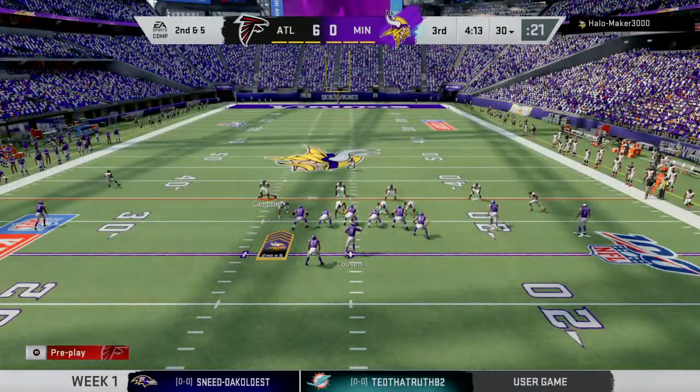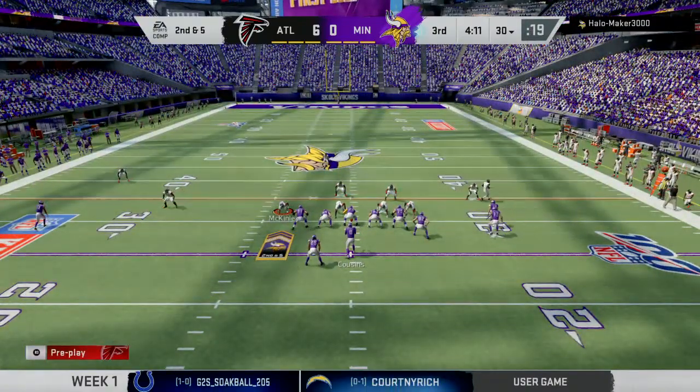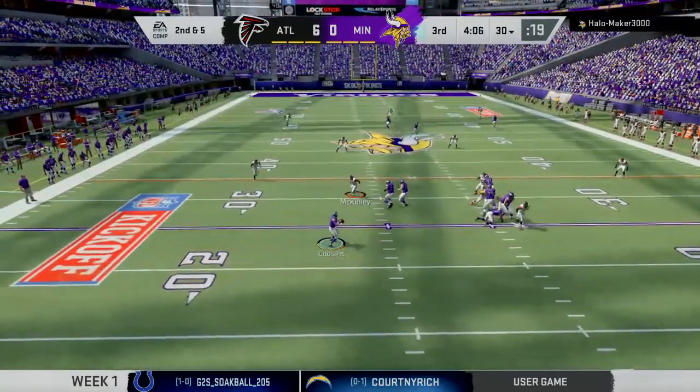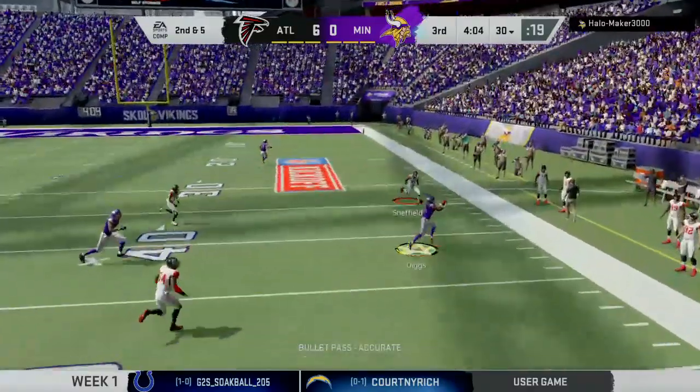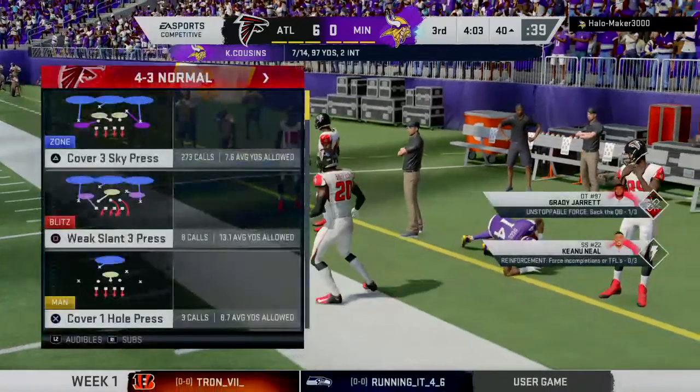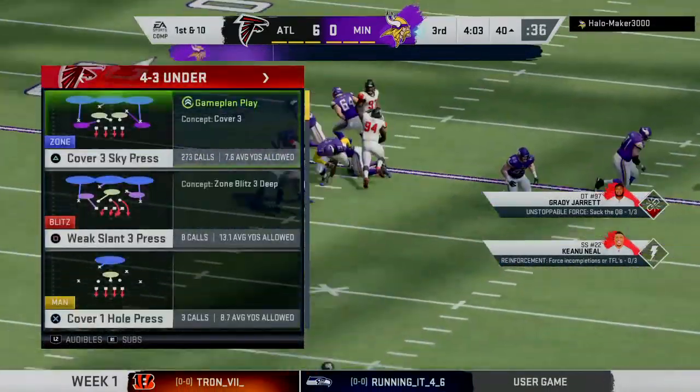Defense wins championship. Here we go. They go play action. Cousins. They've got his man, complete. It'll go as an impressive 31-yard gain.